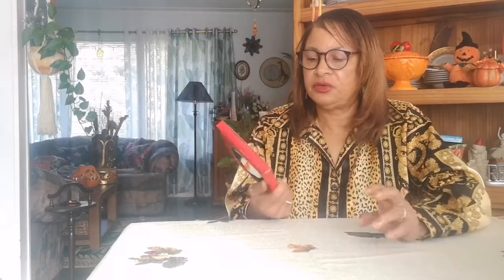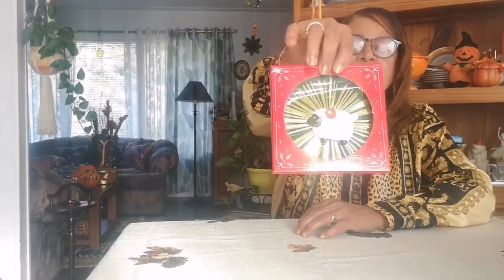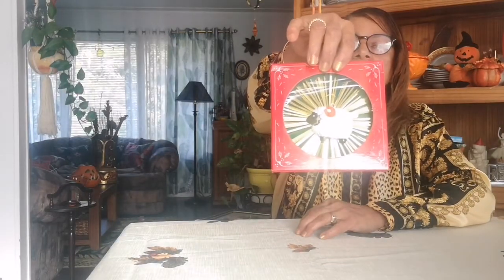Then I found this little Christmas thing. I'm showing a variety of stuff. Anything goes, you know what I mean? I'm not just going to show for the fall. I'm showing everything. Anything I pick up, I'm going to show. This is a little ornament. It's in this box. And it looks to be a little lamb with almost like a horseshoe design on it.